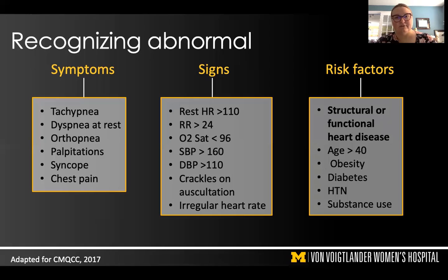And then risk factors. So we talked about women who don't have any history, but what about those who do? Anyone with structural or functional heart disease is at a higher risk of a cardiovascular event. Then those women over 40 who are taken care of more and more often, women who are obese, women with diabetes, hypertension, and substance use. In all these categories, we frequently have patients who have these issues on our floor. So those should be raising our antennae, really making us more aware that a cardiovascular event could happen.